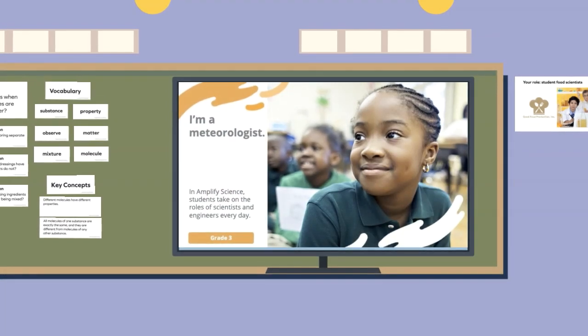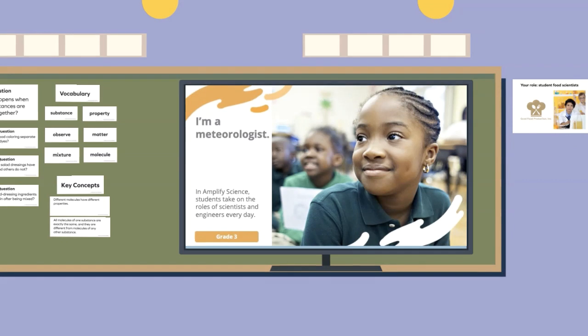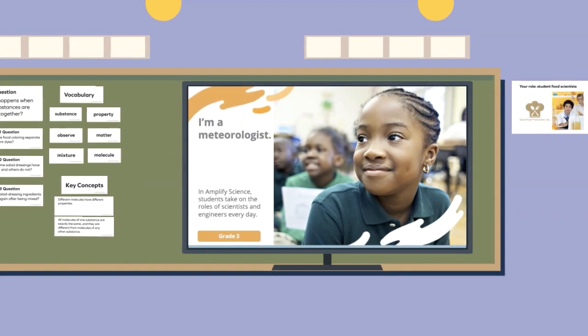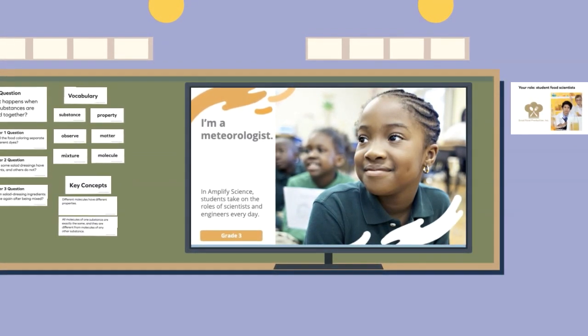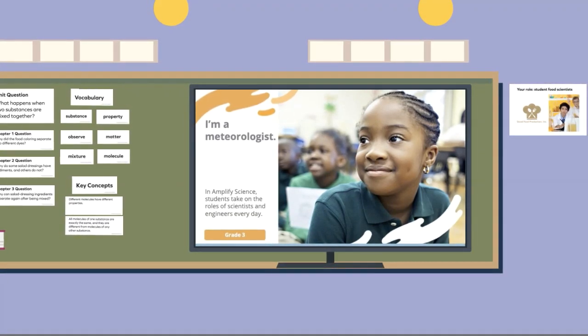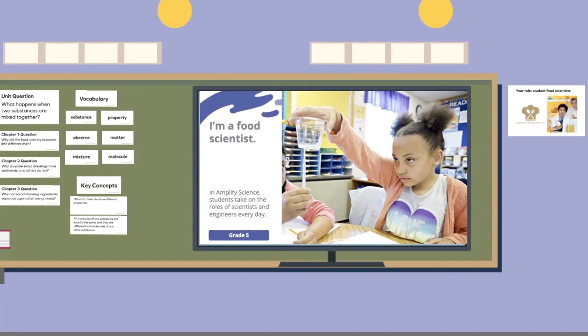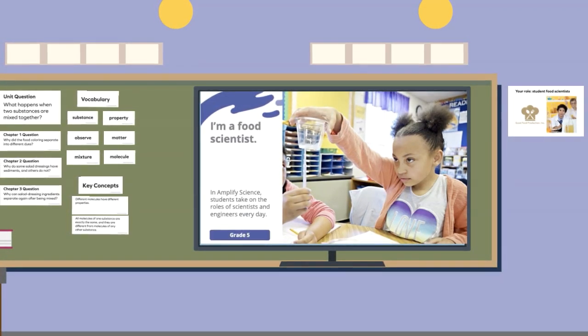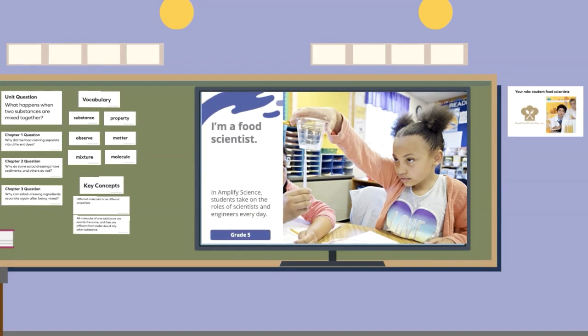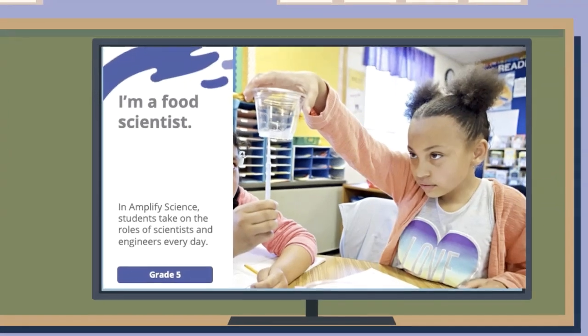Our grade 3 teacher has students working as meteorologists, gathering evidence to decide where to build an orangutan reserve. They are analyzing weather patterns and data to determine which of 3 islands has the weather most like that of the orangutan's natural habitat. In my 5th grade class, it's all about matter and molecules, and my students are working as food scientists helping the Good Food Production Company determine if there is red dye number 75 in their ingredients. Let's explore this unit and how its design makes it easy to teach and engage my students.